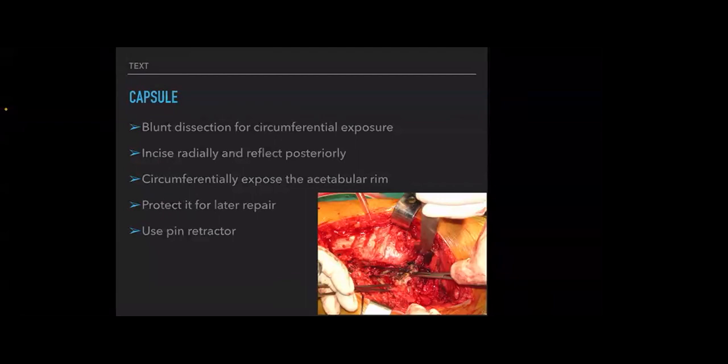There you can put a spike, so then you have a full balloon of capsule looking at you, with rotators retracted and a spike going above the capsule, superiorly on the capsule again. Once that is done, you can even reflect with the scissors towards the ischial tuberosity, so that a full circumferential, almost 180-degree or maybe more, exposure of capsule and neck is achieved without cutting the capsule.